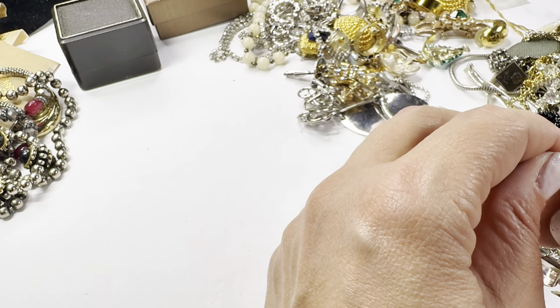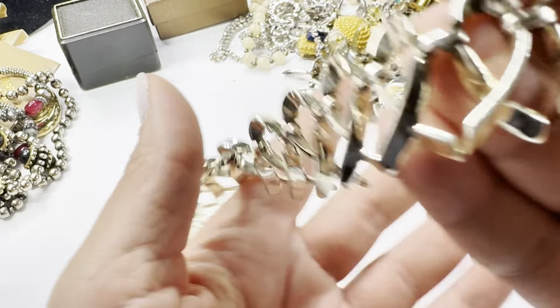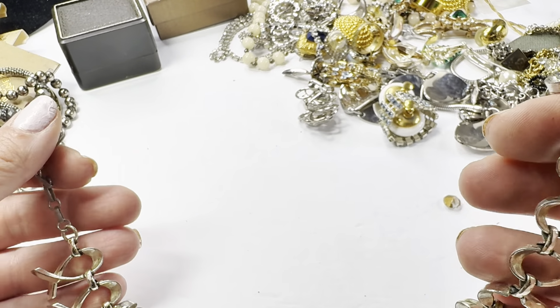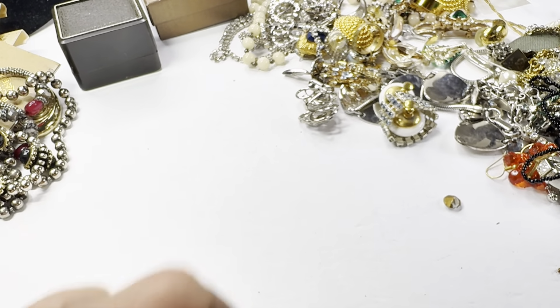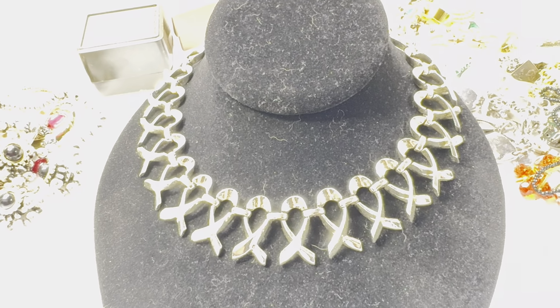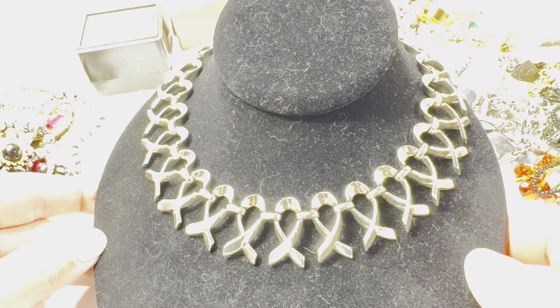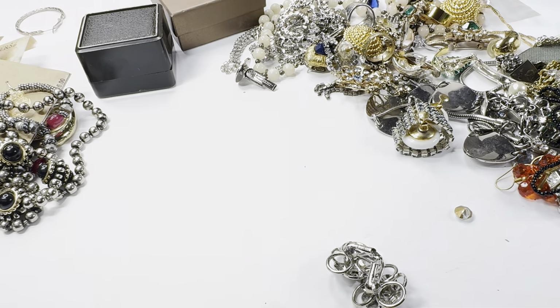Okay, so we have another necklace. This is kind of pretty. Looks like ribbons. Here we go. That looks like ribbons. That's really, really neat. And unmarked. Get a measurement. But really quite cute. I like that. All right. Well, a little flare on the camera. I'm still getting used to this new camera here.